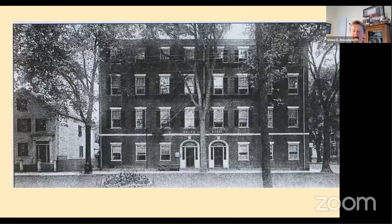And of course the Garrison Inn, Moses Brown built that. The plans were that after he built this, to the left, he was building some more brick structures, but then the War of 1812 came along and the embargo and so forth. And so this was the only structure that he completed.